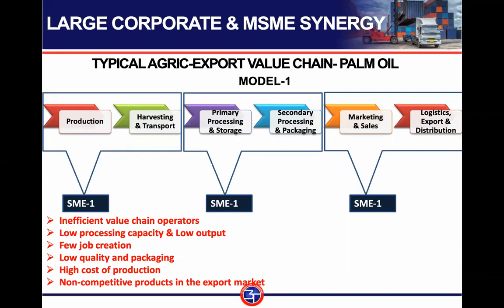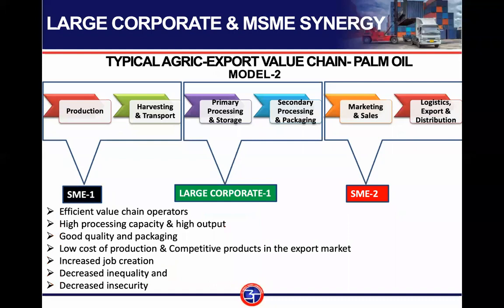If an SME is the one producing, harvesting and transporting, doing primary processing and storage, doing secondary processing, and doing marketing, sales, logistics and export, we have an inefficient value chain operator, low processing capacity and low output. We are going to have few jobs created, low quality and packaging, and high cost of production because they don't have the capacity to achieve economy of scale. I'm going to have a non-competitive product in the export market.